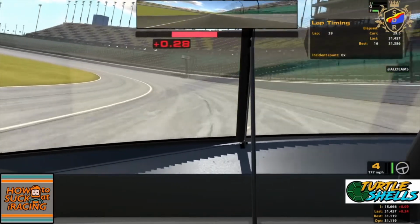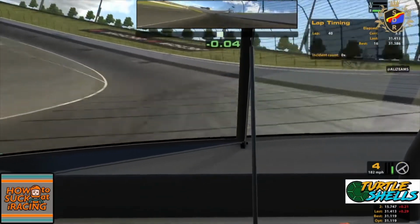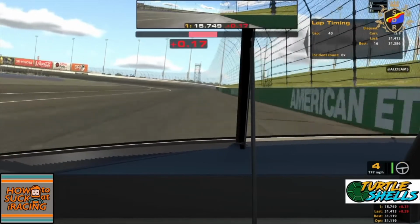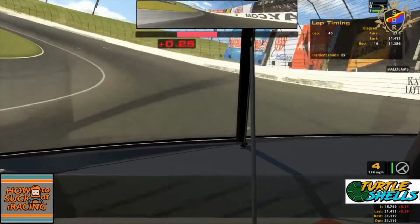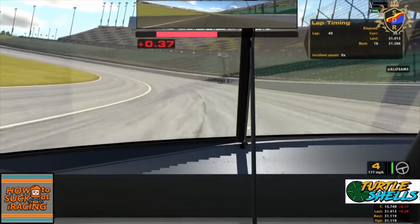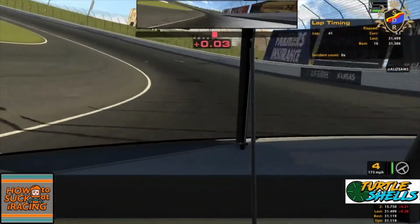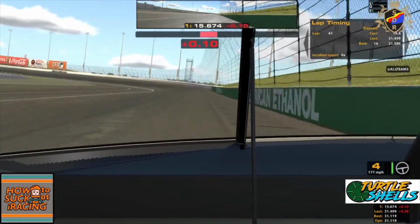A little loose coming through 3 and 4 there, but that again can be driver error. One person's loose setup is another person's too tight setup. So, and I'm not watching the lap times as I go around, so definitely feel the grip. Pushed a little too hard and got loose there. Got greedy.